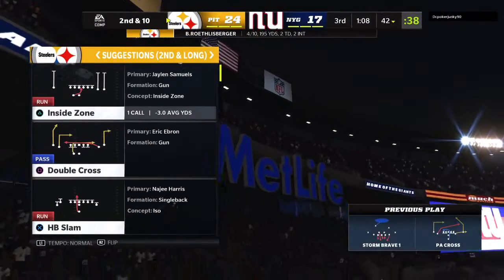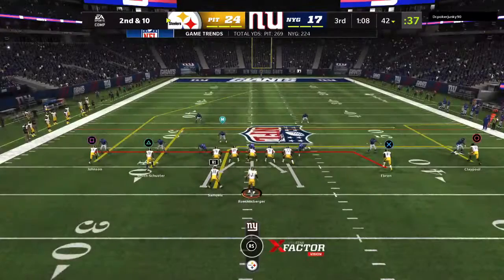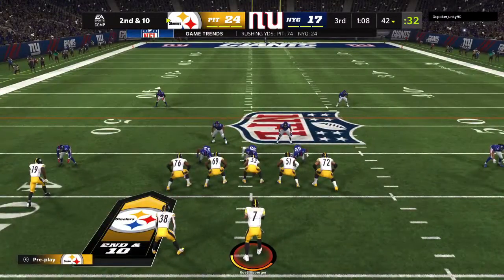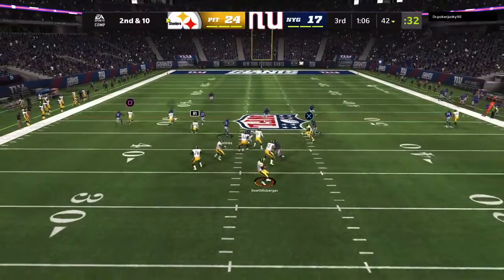And that one going to be off target and incomplete. Najee Harris, the one he was looking for. But it'll be 2nd down. Roethlisberger will throw.